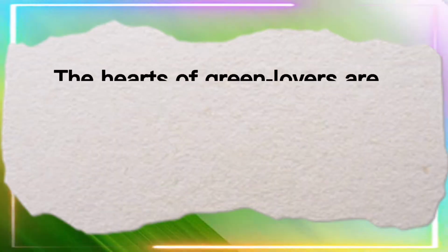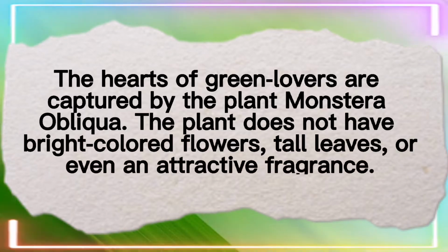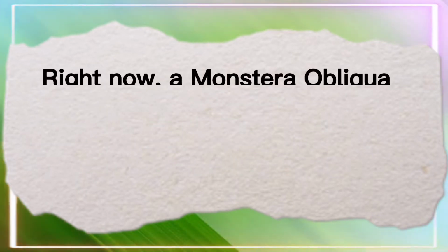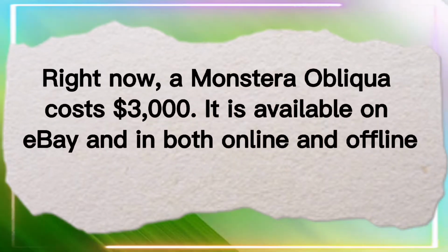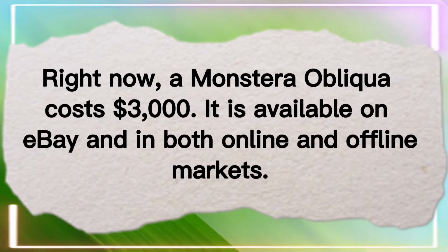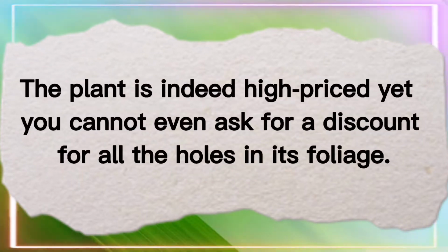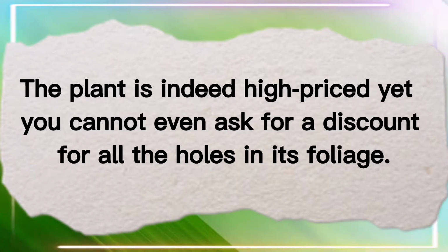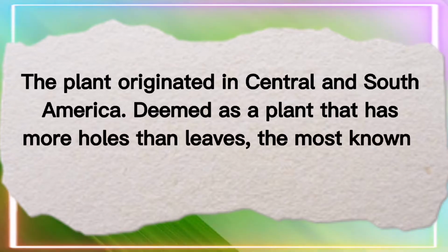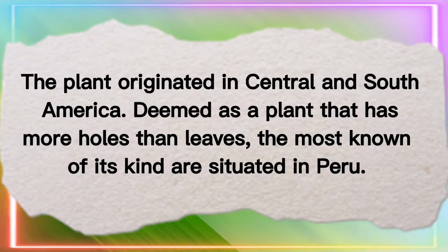The hearts of green lovers are captured by the plant Monstera Obliqua. The plant does not have bright-colored flowers, tall leaves, or even an attractive fragrance. Right now, a Monstera Obliqua costs $3,000. It is available on eBay and in both online and offline markets. The plant is indeed high-priced, yet you cannot even ask for a discount for all the holes in its foliage. The plant originated in Central and South America. Deemed as a plant that has more holes than leaves, the most known of its kind are situated in Peru.